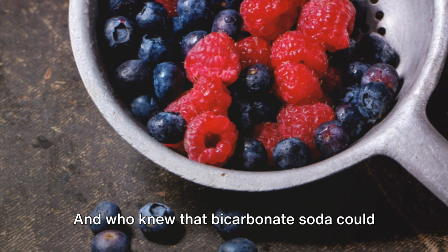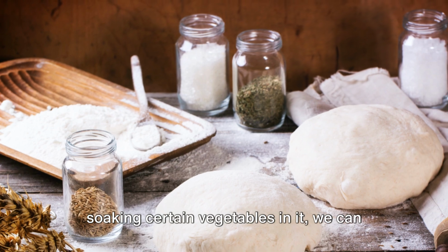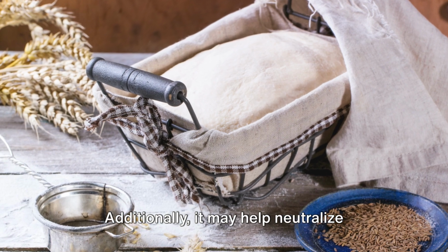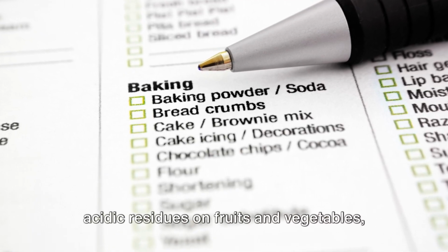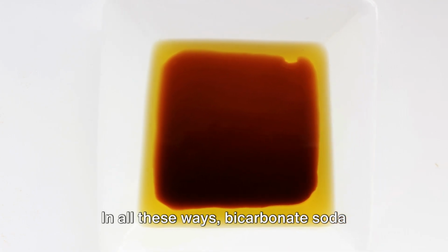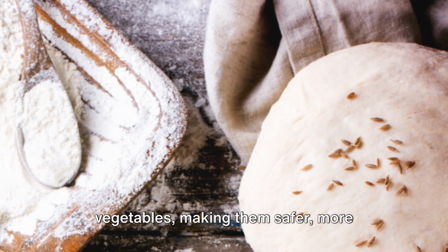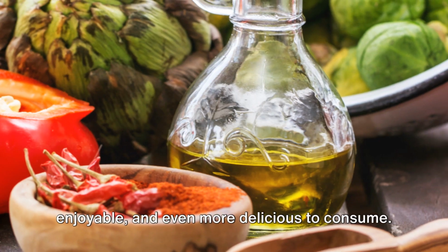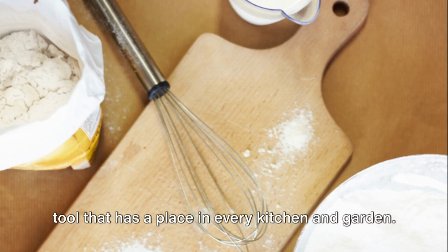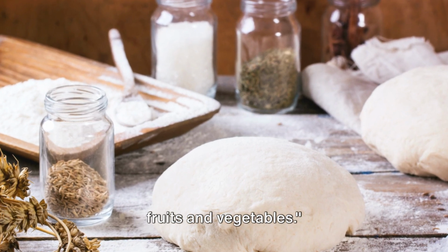And who knew that bicarbonate soda could also enhance our culinary experiences? By soaking certain vegetables in it, we can reduce their bitterness, making them more palatable. Additionally, it may help neutralize acidic residues on fruits and vegetables, enhancing their flavor and reducing potential acidity. In all these ways, bicarbonate soda enriches our relationship with fruits and vegetables, making them safer, more enjoyable, and even more delicious to consume. It's a simple, affordable, and versatile tool that has a place in every kitchen and garden. Bicarbonate soda truly is a boon for our fruits and vegetables.